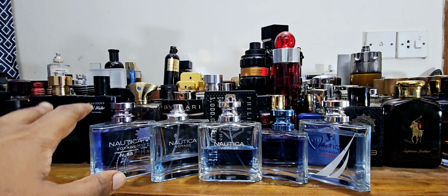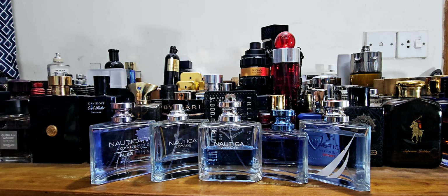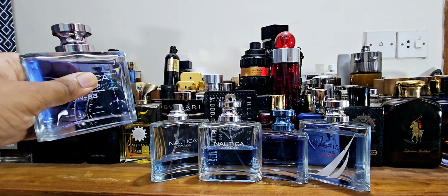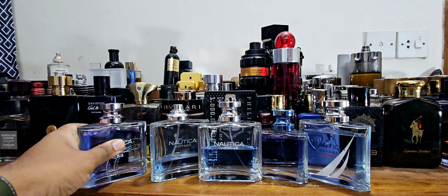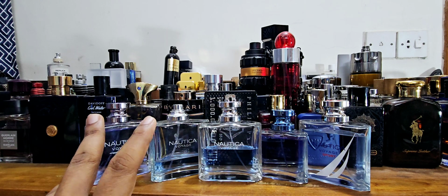Okay, it's in the same ballpark as you can say Invictus, some of the Invictus fresh ones, or Polo Blue. If you are a beginner, I think you'll like this one, the sport version, more than the original. That's what I feel. And I think these are all still fresh fragrances.